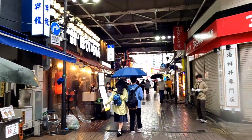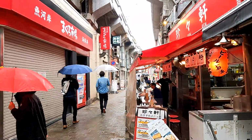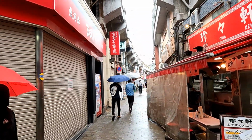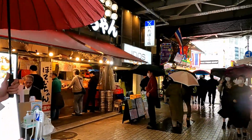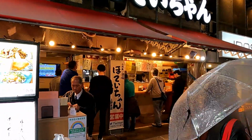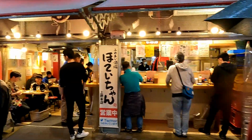This one over here is open. Oh, this one around the corner is actually open here. And a couple of them down, I can see down the alley, look like they're open. Pretty cool to just stand there, have beers and snacks. People are sitting at tables.